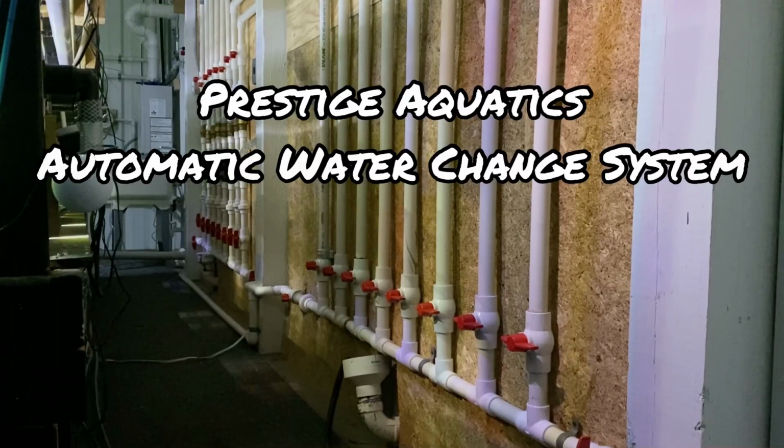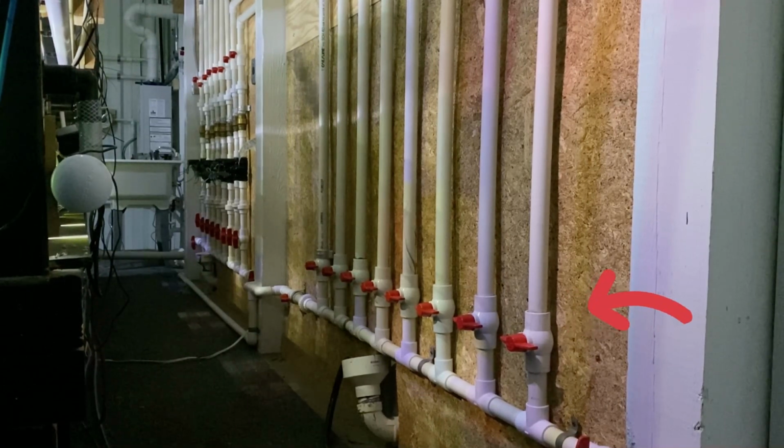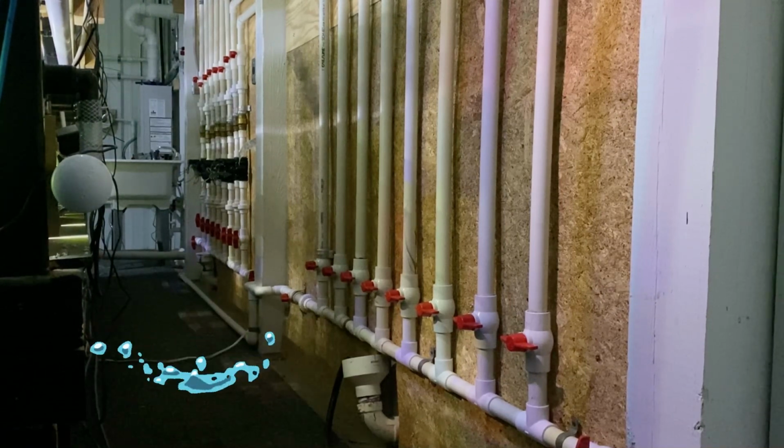This is the Prestige Aquatics automatic water change system. In our opinion, this is what separates us from many similar sized fish rooms around the country. On the right, we have a manual ball valve system where you can open a valve and flow water to a zone. On the left, we have a full solenoid controlled system that is optimized with a Rainbird. The Prestige Aquatics automatic water change system allows us to scale our fish room and not be inhibited by having to do manual water changes.